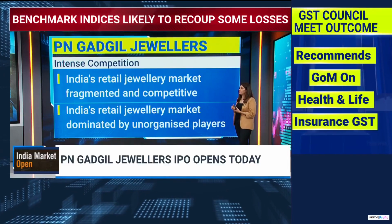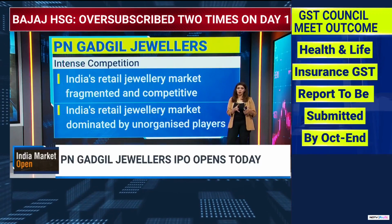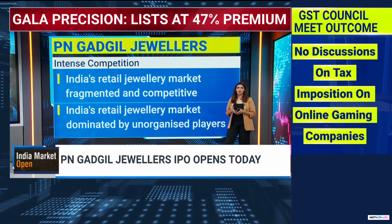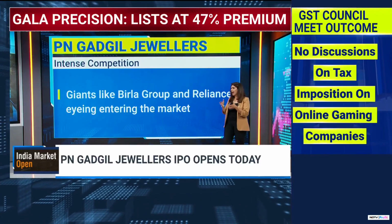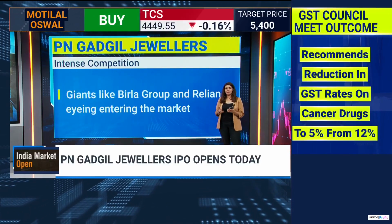What you also want to keep in mind is that this industry has seen intense competition. One is the unorganized space, which is what N Gadgil faces when you talk about competition, but also big players like Reliance and Birla have forayed into the jewelry business. So they've got competition from the unorganized sector and, of course, big daddies like the Birla Group and Reliance that are entering the business. So that's really N Gadgil for you.